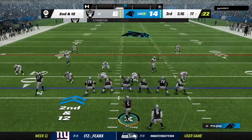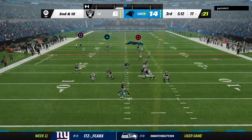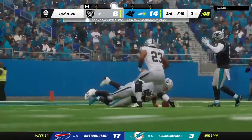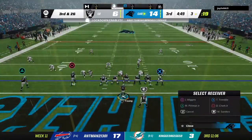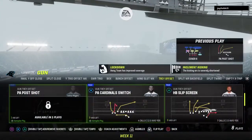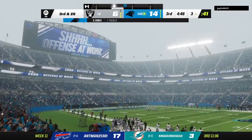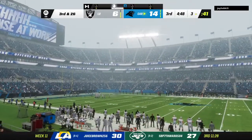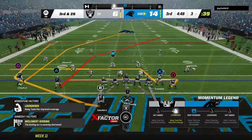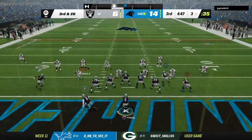Here's 2nd and 12. Off the play fake, Young. And he goes down. It's a sack. They get him back at his own 3-yard line. Now whistles, and the Raiders are going to signal for a timeout. It's just their first, so 2 remaining as they burn one here in this 3rd quarter. Facing the prospect of a punt from their own end zone, they need some cushion. Let's see what they can do on 3rd down.